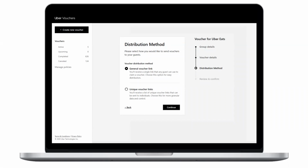This is easiest for distribution, and I can embed that link into an email, a website, or even turn it into a QR code. The second option is unique voucher links. If I want each of the 100 guests to have their own link that is only good for one voucher, I can choose this option. I would need to use mail merge to distribute these links, but it gives me more granular data and control over the campaign.